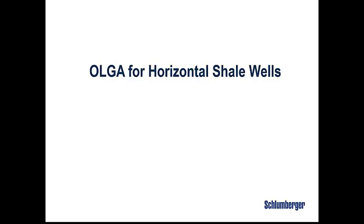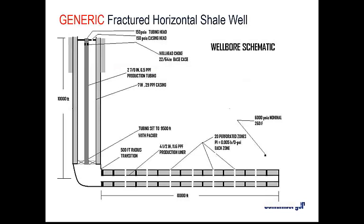Now, before I run out of time, I'd like to talk about something that's near and dear to my heart these days because I think it's a big portion of the future of at least the domestic oil industry, and that's horizontal shale wells, for which OLGA has great application. Let me show you some of this. Let me show you a totally generic but totally typical shale well.